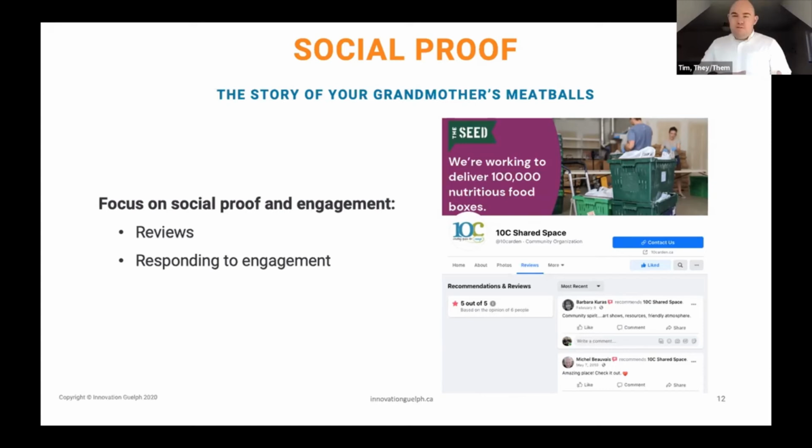But seek reviews often, so that you can prove you are in business and doing good business. Whenever I talk about reviews and social proof, I call it the story of your grandmother's meatballs. And the question just goes like this: who do you trust more? Your grandmother who gives you her meatball recipe, or a group on the list? You trust your grandma, right? So this provides a place for you to see all the other grandmas, to see what actual real people are saying about a business.